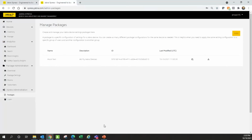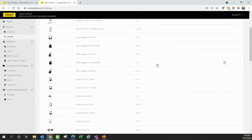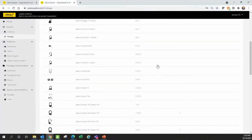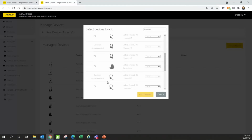Once you've created your team and created the packages, you're going to go up to manage the device. And again, just like Direct, Express is going to take care of all your Jabra enterprise devices that plug in via USB. So here are the devices that I'm dealing with on a daily basis, testing. You can just click on add a device to add one, and you'll have the list of all the devices. You can use the search field if you need to up here, and you can just click on any device you want and add it.